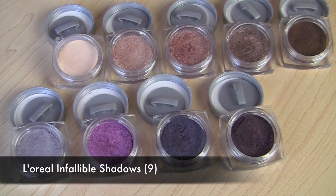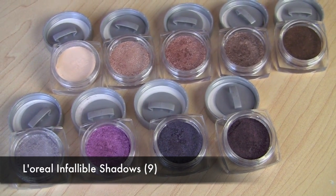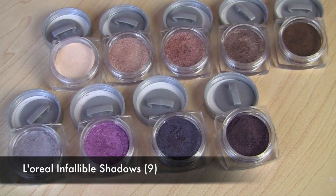And I thought I'd give a mention to the shadows that I have 9 of, and those are the L'Oreal Infallible shadows. These are really, really great. I enjoy pretty much all of the ones that I have. They're kind of like a pressed down pigment. A lot of shimmery shades in this line, but very, very nice pigmentation, and 3 of my favorites, and all of these are great for one shadow looks. I think they just are stunning on their own, nothing else added.